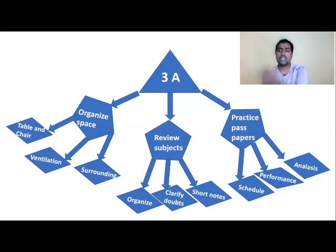Then you can go to the analysis part, and there you have to correct everything according to the scheme, give marks for that, and write down your marks also, the first round, what your marks are, and do the analysis. This analysis part is very essential. Practicing past papers is very essential, and everything is essential here.